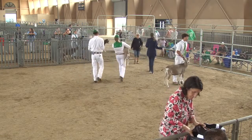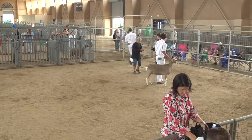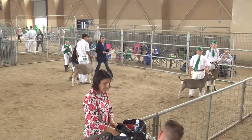Your junior champion Toggenburg doe goes to Kennedy Crease of Poway 4-H, and your reserve champion goes to Thomas Wooling of Manzanita 4-H. Congratulations.